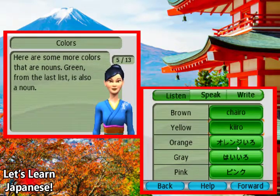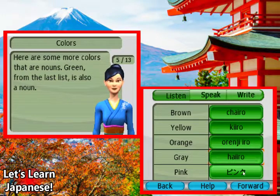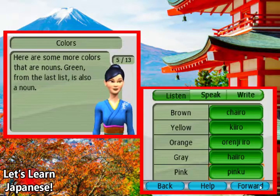This is just orange iro. So, one of them cognates again. Orange. This is hai iro. Hai iro. And then this is pinku. Pinku. Maybe there's another word for it now. Who knows? But this is the one we're going to learn.